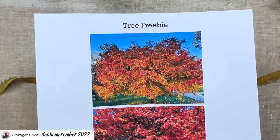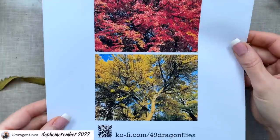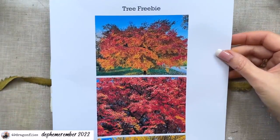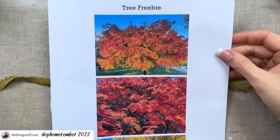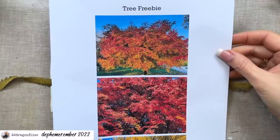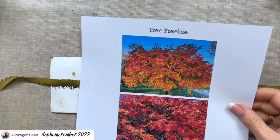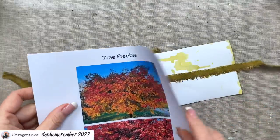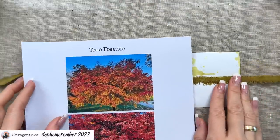Look at how gorgeous these colors are. I have these three tree photos for you in case you want to use them. And I have designed these to be exactly the same size as my index cards. So they will go in this booklet perfectly.